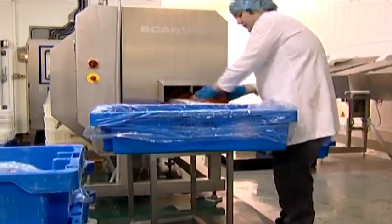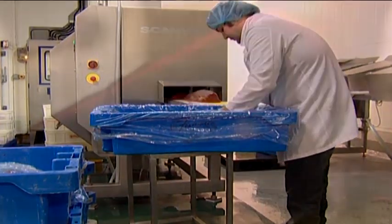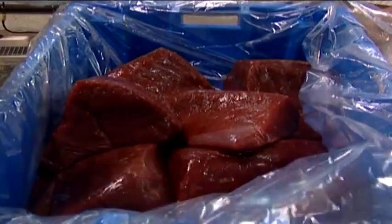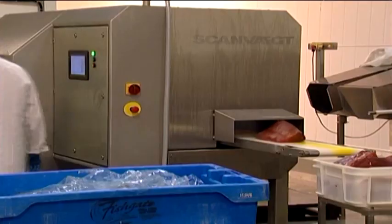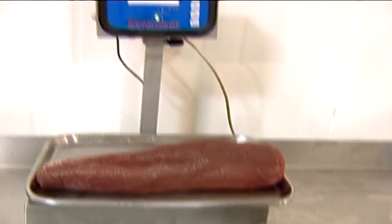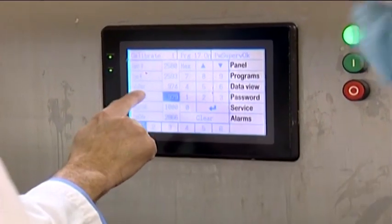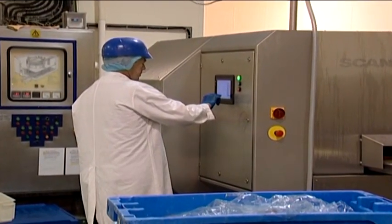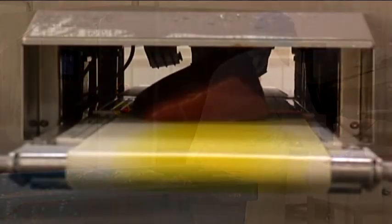It may sound like science fiction, but fish can also be cut using laser-guided computer-controlled slicing equipment. It's being used here to slice up tuna loins, a very high-value raw material where waste is to be avoided. First, the machine is calibrated and the parameters are set to produce the size and weight of tuna slices required. Once set up, everything is automatic.